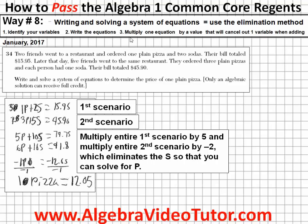Step 3 is to multiply one equation by a value that will cancel out one variable. That's the elimination method. The work here doesn't necessarily show it, but the student still got credit. They made the 2 and the 5 equal to tens. Now, one of these tens should have been negative so it cancels out, but he didn't show it here.